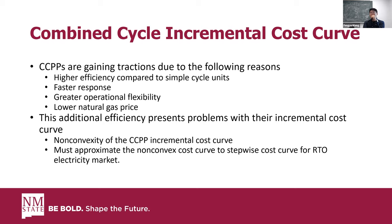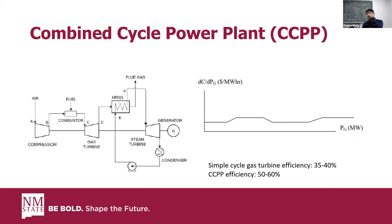But their marginal cost curve, let's go back to this slide, is non-convex. As I stated in the previous slide, the RTO can only process a stepwise, non-decreasing cost curve. So if combined cycle power plants want to participate in the market, they have to approximate this cost curve, make it a stepwise non-decreasing marginal cost curve, and bid it to the RTO. So their generation offer does not exactly match their actual cost. I will talk about that later.